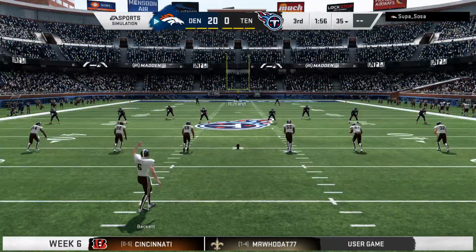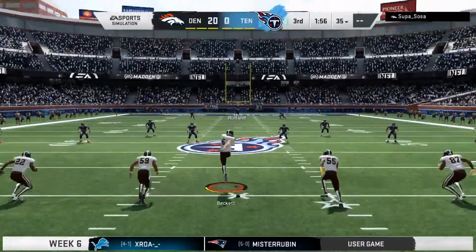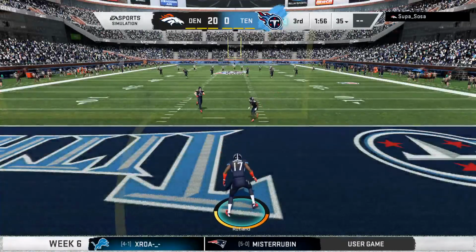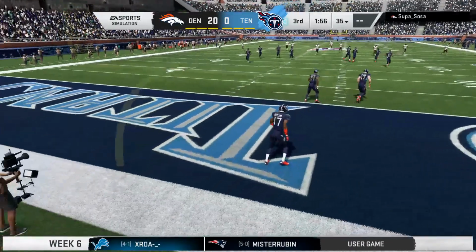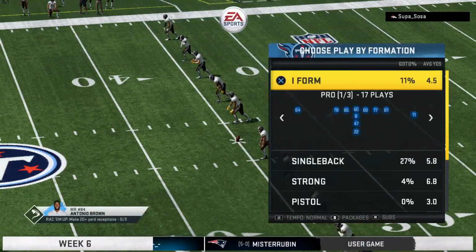Point after, right down the middle. And the decision to just kick the extra point winds up successful. And this will be a touchback as that sails over the end line.